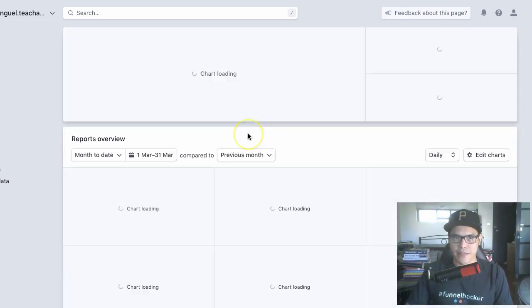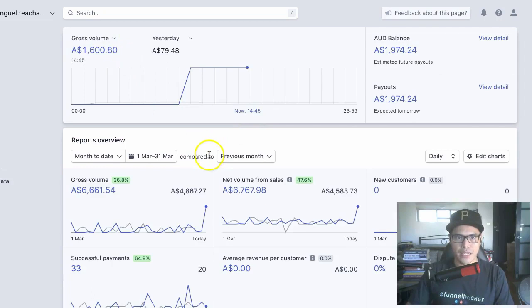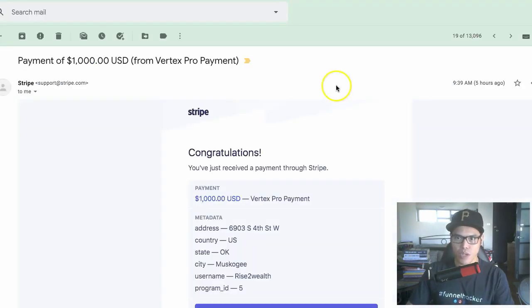So you will see that so far today it's 1,600, and this is my commission for today so far. I just woke up and it's currently 2:45 in the afternoon. You will see that I received this payment of $1,000 5 hours ago, just before 10 a.m.